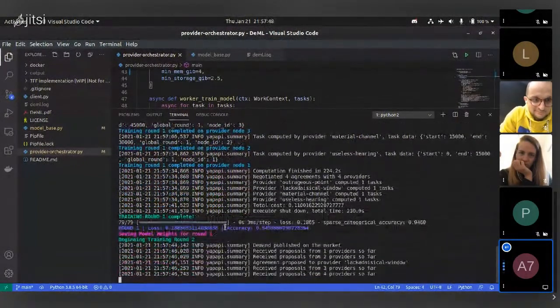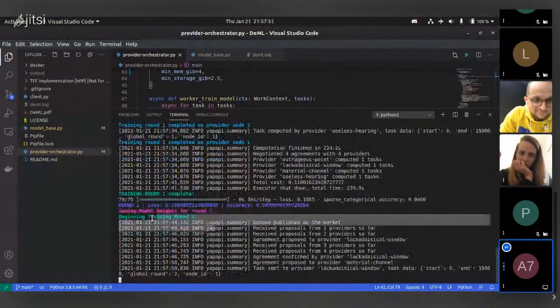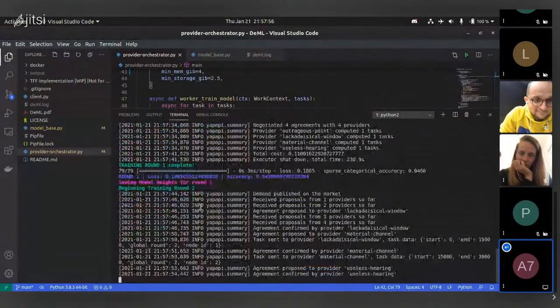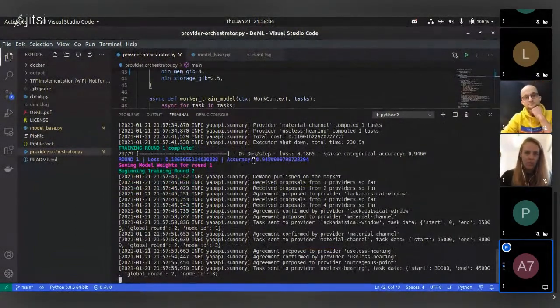Once round 2 was finished, again we're doing the same thing. We combine these models locally, and then we broadcast those models back to our providers to do the second round on them. This basically means that the model has achieved one singular state and is ready for a second round.